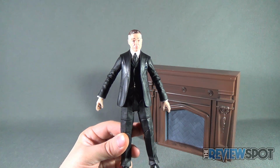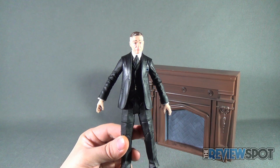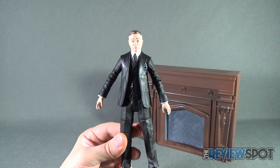Today's Toy Spot, we were having a look at the new Gotham figures from Diamond Select. Today we're having a look at faithful, loyal butler, Alfred Pennyworth.